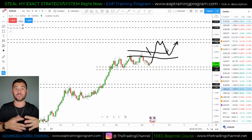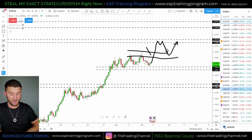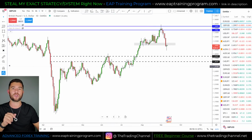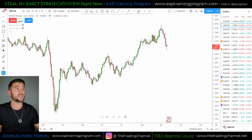And we're going to go through the rest of the pairs rather quickly. I just wanted to explain all of that to you, but now you know what I'm looking for here on the euro dollar. Let's go ahead and take a look at the pound dollar now. And we'll talk about everything I'm expecting out of that pair based on this same form of analysis. Let's start off with a blank chart. And in the same exact way we just did, let's talk about what trend this market's in.